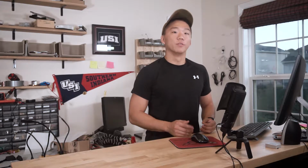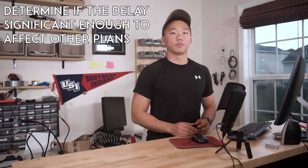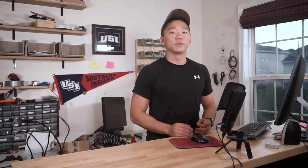So, you're at the airport and you've just been notified that your flight has been delayed. First, figure out if the length of the delay is significant enough to affect other plans. Is this a connecting flight that's going to affect the rest of your journey? If so, start mapping out alternative routes that can be taken to get you to your destination. Oftentimes, your app will show your alternative flight options. If you find one that fits the bill, confirm it quickly.